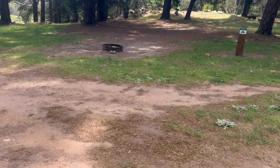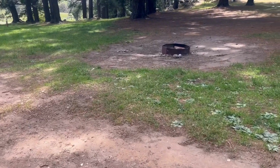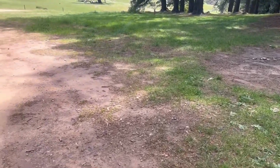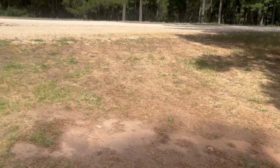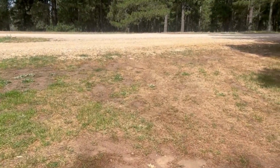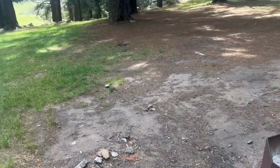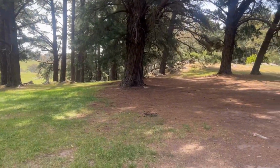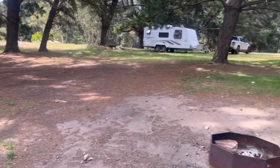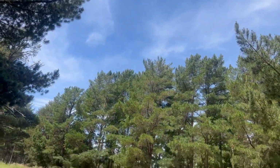Looking at site number 3, it is quite a big site. You will get a camper trailer on here. Access is easy from the road. You have a fire pit. You have the trees for shade. At a part of the day you will have a decent amount of solar, as you have a clearing just here.